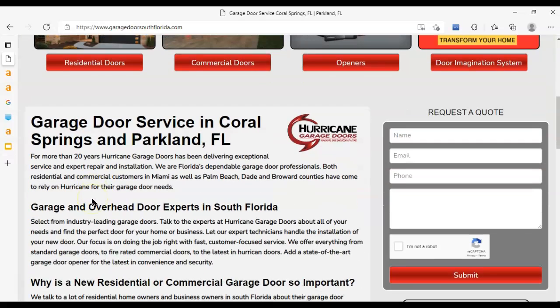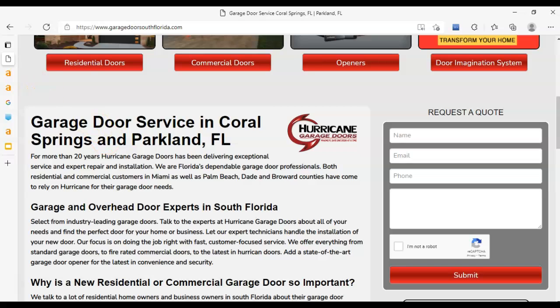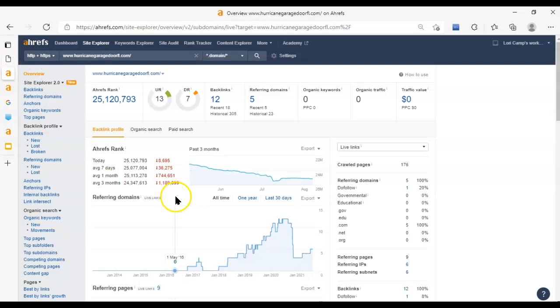And how we go about finding those exact key phrases that people are typing in, I'll show you in a moment. But first I want to introduce you to Ahrefs. This is a tool that my agency uses that I love. It costs a pretty little penny, but it does a great job for us. What it does is it gives us an in-depth look into how a website is performing.